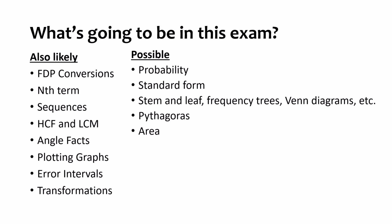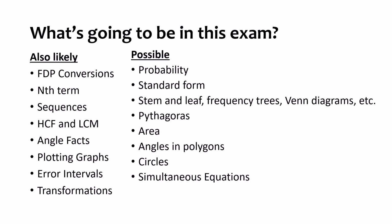Area. Think of the different shapes that could come up and make sure you know how to find the areas of them. Rectangles and triangles being the easiest, but parallelogram, trapezium, and really importantly, circles. Angles and polygons I mentioned briefly before, but it kind of sits outside angle facts. You won't be asked to give reasons for each stage if you're working with these. Make sure you know your rules. Make sure you know what an interior and an exterior angle are. I've mentioned circles before, but area and circumference, parts of circles as well potentially.